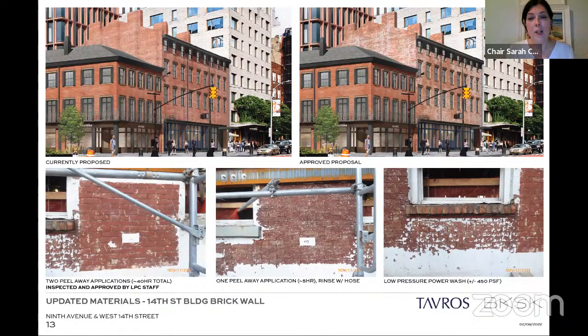And then removing the outer width of brick on the front facade and reusing the salvageable brick. And the proposal now, given the DOB's emergency order, is to reconstruct these facades, the front facades, in keeping with the intent of the original approval. So is there anything else the applicants would like to say before we go to questions?